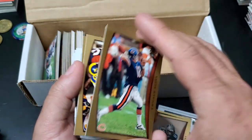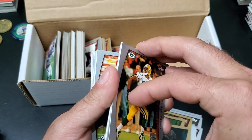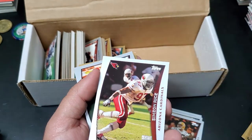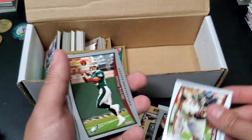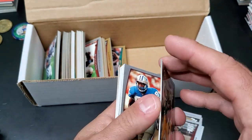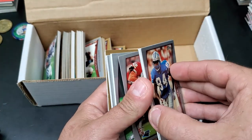Come on. Kramer. Jones. Kaufman. Something different, so. Johnny Morton. John Randall. Come on. Simeon Rice. Jamal Anderson. Irving Fryer. Reggie White. Come on. Danny Kanell, Herman Moore.